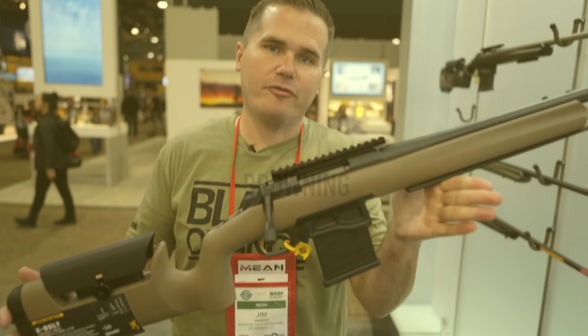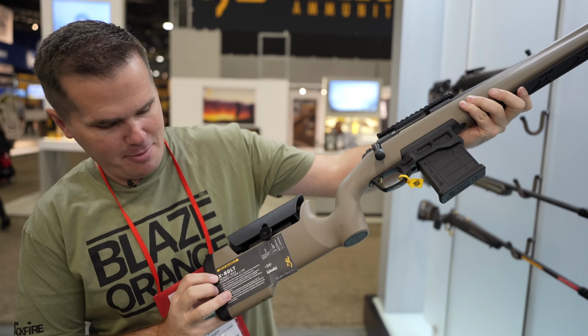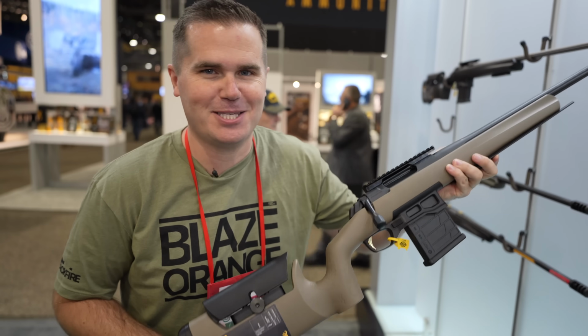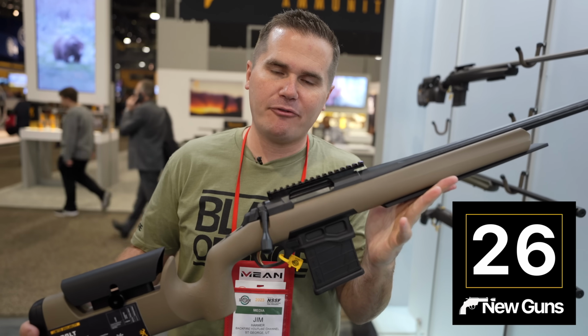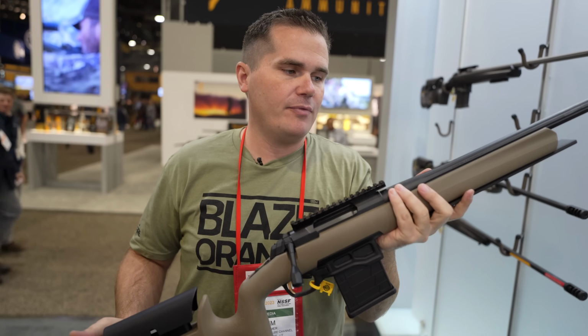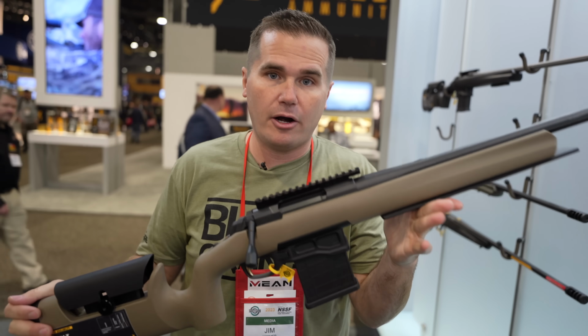This is a new rifle from Browning. This is the Browning X-Bolt Target Max Competition Light. So many words. The idea for this is it's kind of that crossover between target and hunting. This would work really well in NRL Hunter.